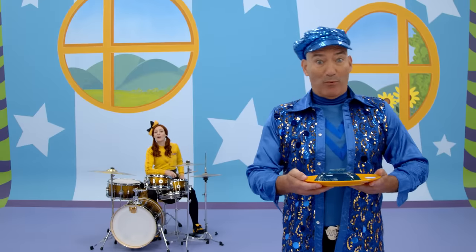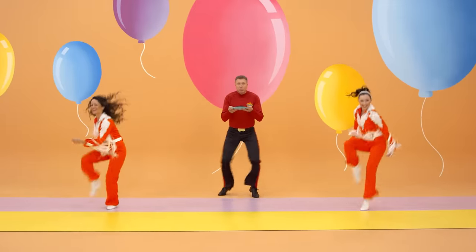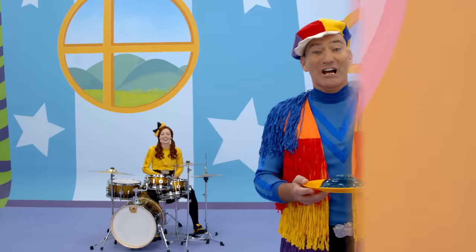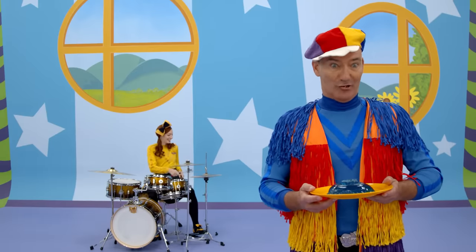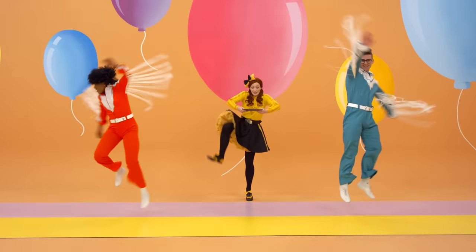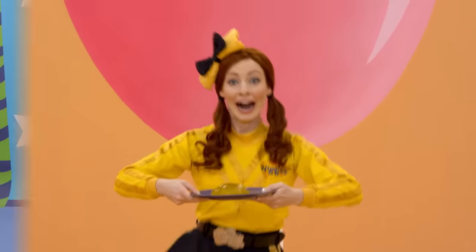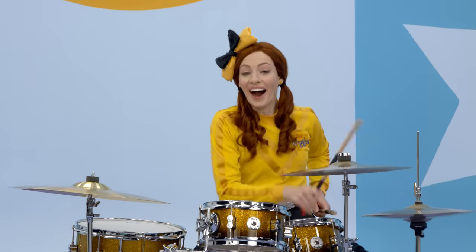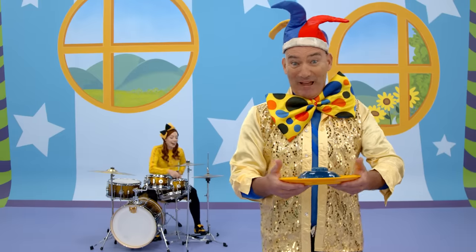Jelly on a plate, wibble wobble, wibble wobble, jelly on a plate. Woo! Jelly on a plate, wibble wobble, jelly on a plate.